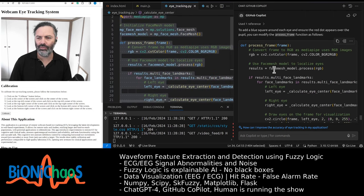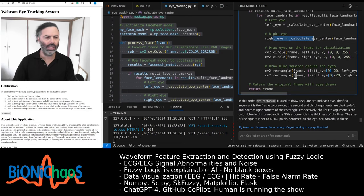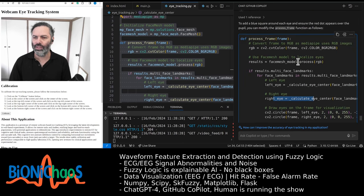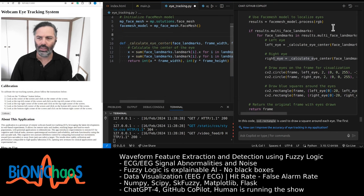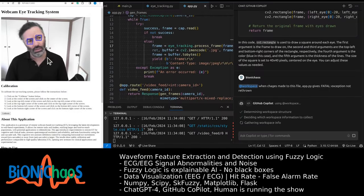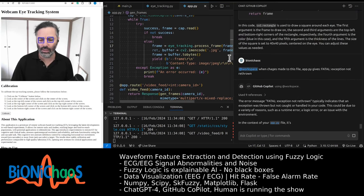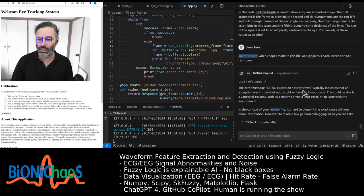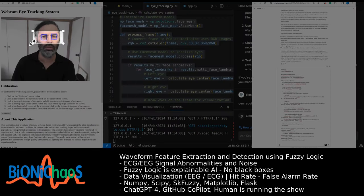And process frames. Yeah, we use the face mesh model from MediaPipe. One is a red dot over the pupil and a blue square over the entire eye. Right, so now I have these blue squares and the eyes are still inside. If it can, obviously it can recognize what's going on in here.